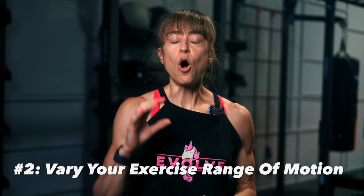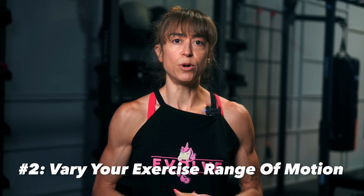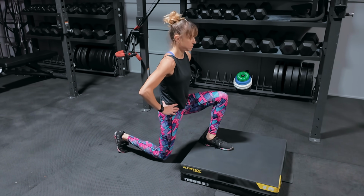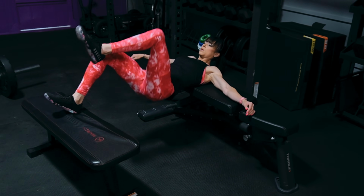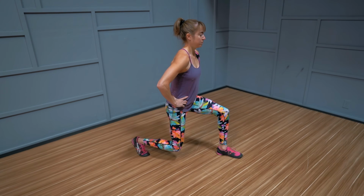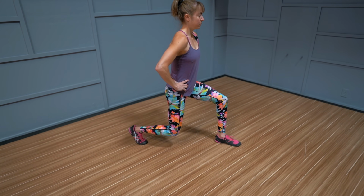Then next, don't only focus on progressing moves through adding weight or reps, but also vary your exercise range of motion. Increasing the range of motion you're working through can help you improve your mobility and strength. It can help you even load a muscle under more stretch to see better muscle gains faster. But you don't have to just increase the range of motion to load a muscle under stretch or drive growth. Sometimes you also want to shrink the range of motion and do partial reps or pulses.